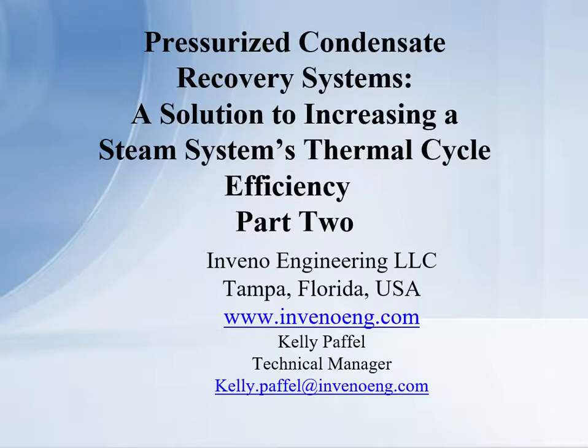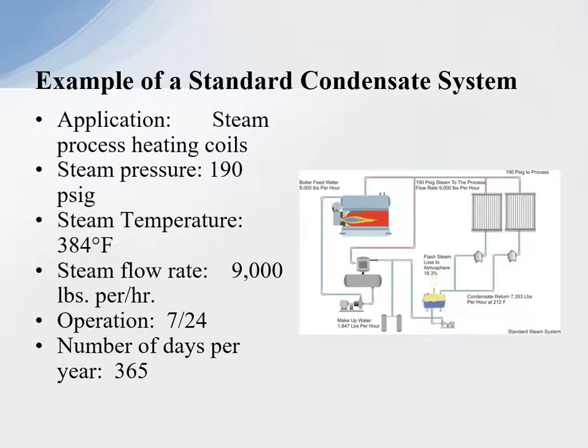This is part two, the pressurized condensate recovery systems. Again, a solution to increasing the steam system thermal cycle efficiency. The example of a standard condensate system, and we'll take an application to come up with the cost benefits for implementing a pressurized return system.